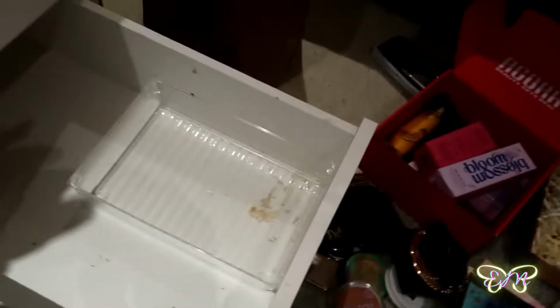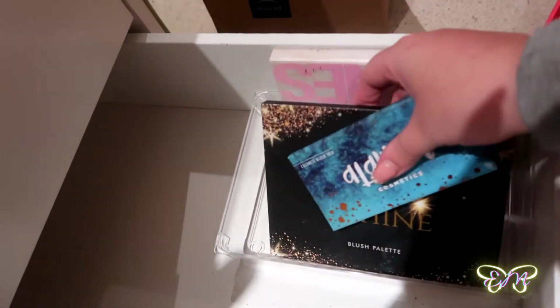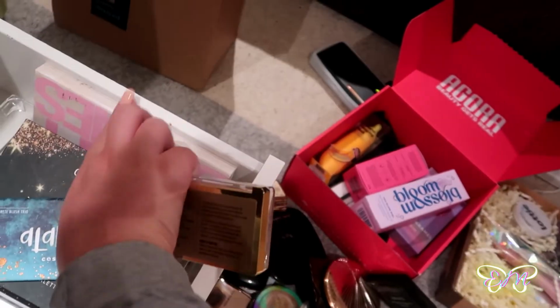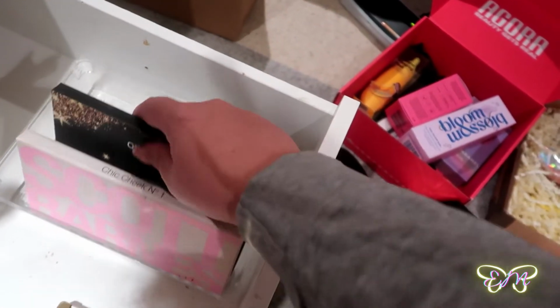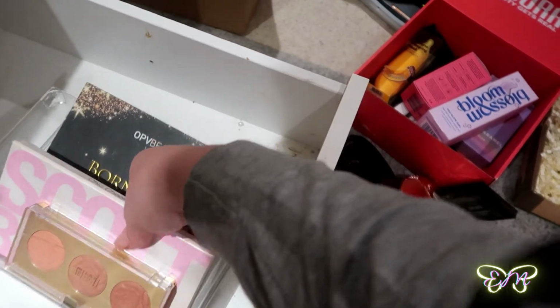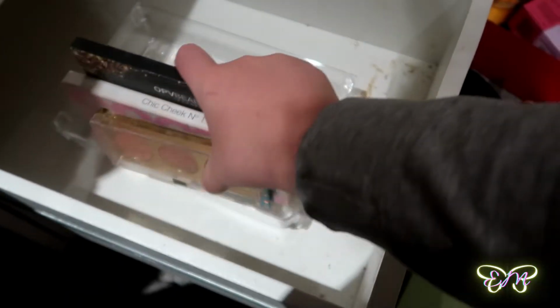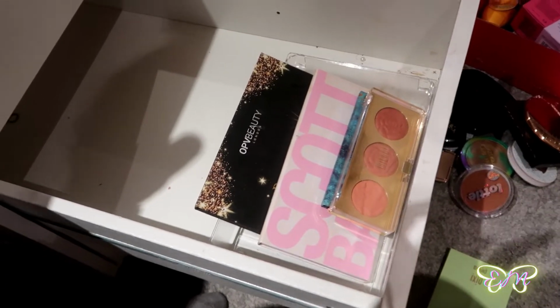Okay, so I'm gonna start by putting a big one in, and I'm gonna put all of my blush palettes in here. I'm not sure how I'm gonna put them, because that OPV one is just so tall for no reason. Maybe if I kind of lean them. Oh god, disaster. One-handed is not the one. Make them all stand up and then lean like that. Yeah, okay, let's just go with that so far.